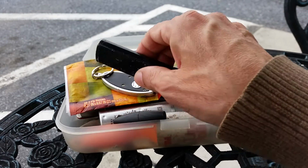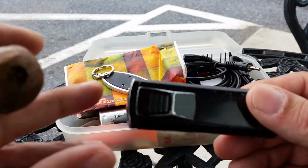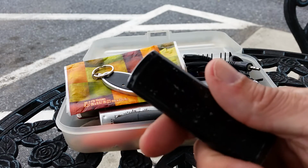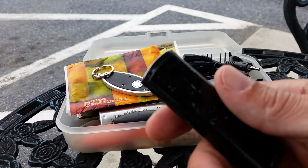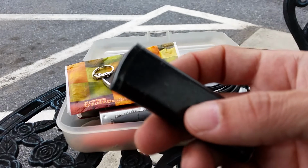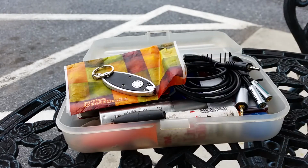The other thing is, since I do smoke cigars, it's always nice to have a cheap lighter on hand. At one time, this is very nice. This is a $20 lighter. This is, like I said, one of those lighters I don't care about. If I throw it away, if I lose it, or whatever it is, I don't care. But, they're nice to have.